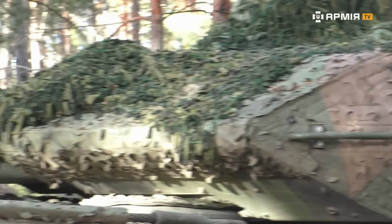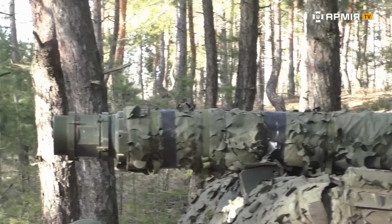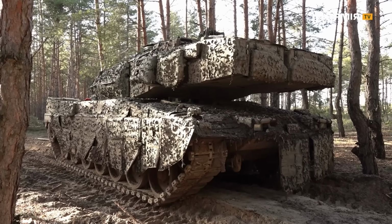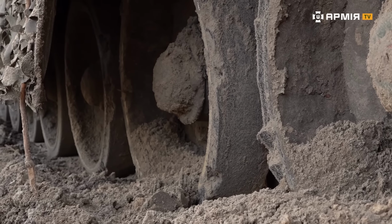Personally, I like the Swedish one more. The gun is a bit weaker than on the 2A6. That one's got more punch. But when it comes to handling Ukrainian terrain, the 2A5 is better suited.